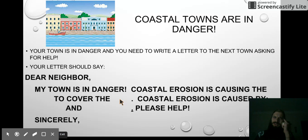Now, what's happening in coastal erosion? Is the land covering the water, or is the water covering the land? Fill in the blanks here to tell what is happening in coastal erosion. It also says coastal erosion is caused by blank and blank. So for this part, you're going to look back to your chart and look at the causes of coastal erosion. And you're going to pick two that you think are very important, and you're going to fill them into these two blanks. So first, coastal erosion is causing the water to cover the land. And then you're going to list two causes of coastal erosion.